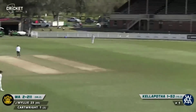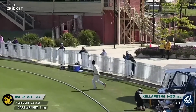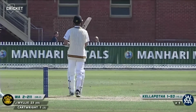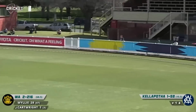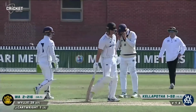Wiley gets a short one. He heaves it away and hits it hard. 3 bounces over the rope at mid-wicket, and it never got any higher than a metre off the ground. Flatter, and it's smacked away, Cartwright. You can't bowl short to him. He will punish you, as he does there.